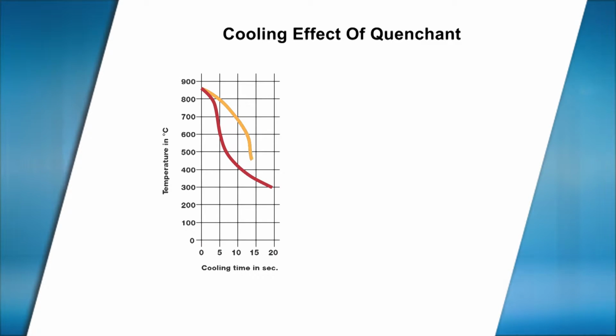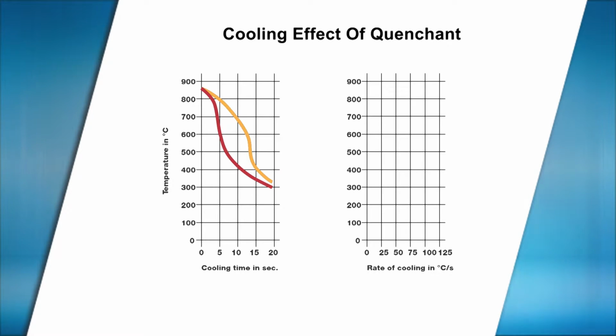speed of the product. Now we move on to the rate of cooling curve on the right side of the diagram. Here, the red line indicates the typical cooling characteristics of the faster quenching oil, as compared to the yellow line, which depicts the slower cooling rate of the quenching oil.